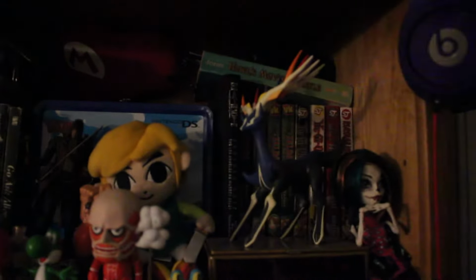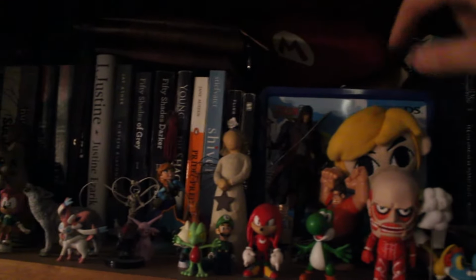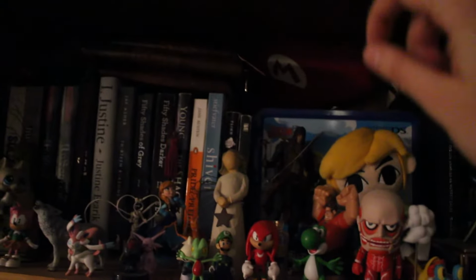There's nothing really on this shelf that's too important. It's just where I keep my books and my different kinds of knickknacks. And in this little lunchbox back here, I actually have collected one of every single handheld Nintendo console. So I have one of everything.